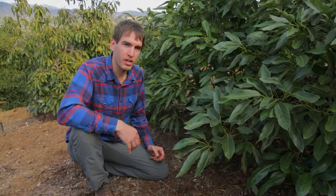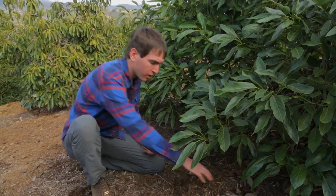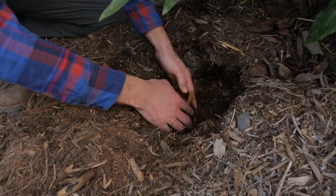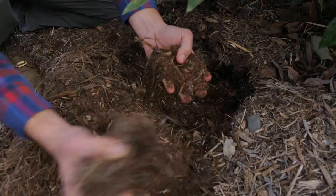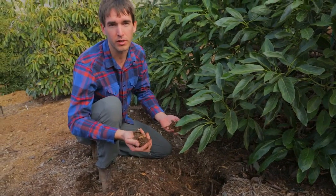The root systems for avocados are all in the surface. The top 3 inches of the soil are the most important. If you were to dig a hole anywhere on our property, you would find first a layer of mulch, and then underneath it, decomposing organic material, and then beneath that, you would find beautiful loamy soil. This is all very important to have healthy, happy trees and delicious fruit.